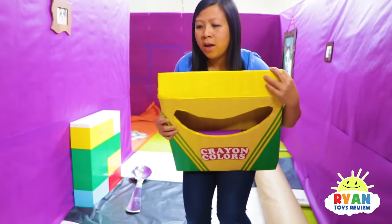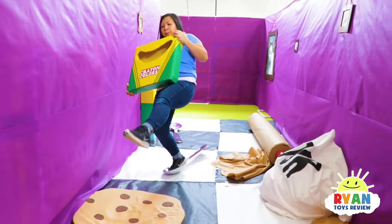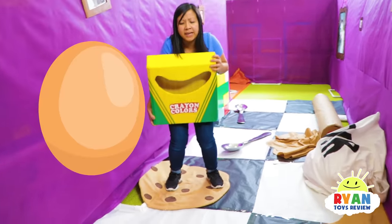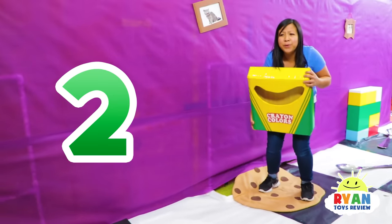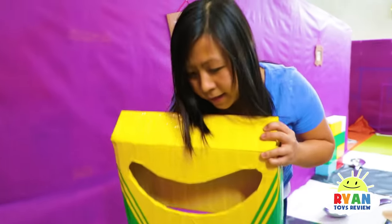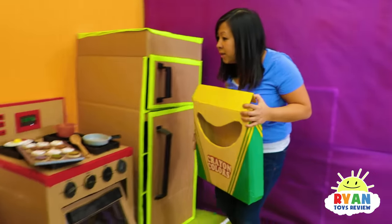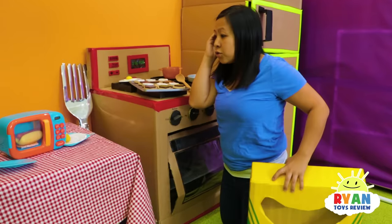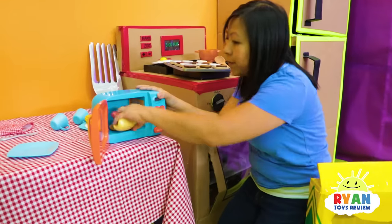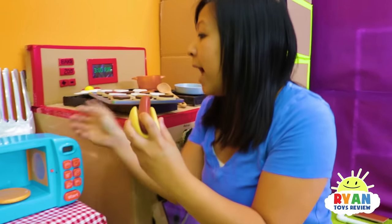There we go. All right, let's keep going. Okay. All right, let's jump on the giant egg. One, two, three. Yeah! Whoa, we made it. Ooh, yay! We're safe. What are these? Such yummy treats. Ooh, a microwave with a hot dog. That's yummy. What else?